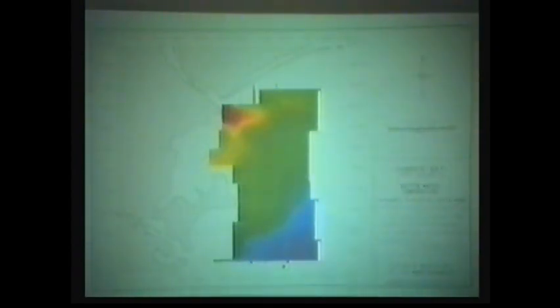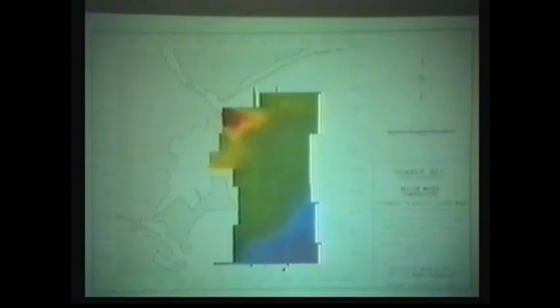I'll skip some of these. This is a kind of an interesting survey that was done in Lake Ontario. We're working here in Humber Bay. Here's the Humber River. Here's the shore, a man-made peninsula, Toronto that away. And here we have what is euphemistically called an STP, which is a sewage treatment plant.